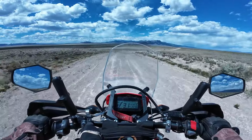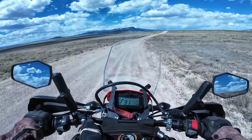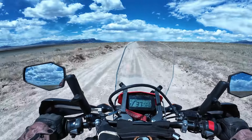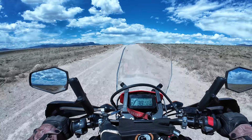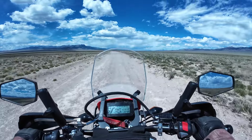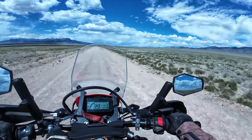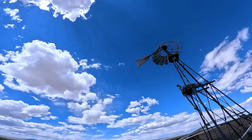Well, I gotta admit, this probably wouldn't be that fun of a ride in the middle of the summer, because when I stop in this area, it's pretty warm. Pretty warm right now. Moving, not so bad, but in the middle of June, July, August, probably not a good time to ride out here. I mean, you could, but it might be slightly uncomfortable with the heat, because we are kind of low in the basin here.